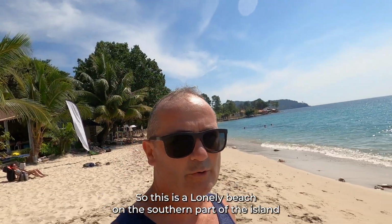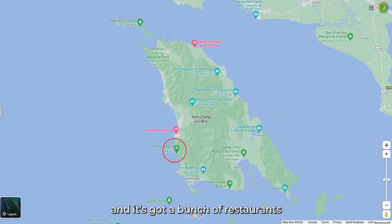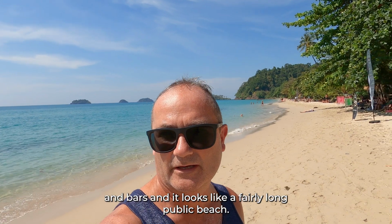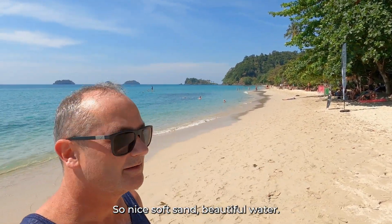So this is Lonely Beach on the southern part of the island, and it's got a bunch of restaurants and bars and looks like a fairly long public beach. So nice soft sand, beautiful water.